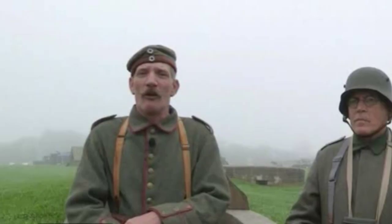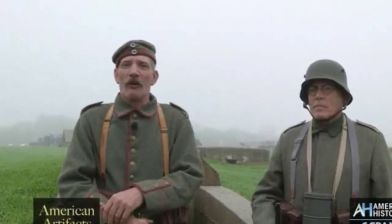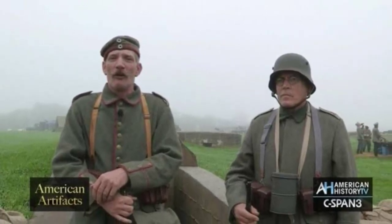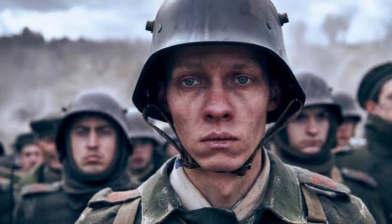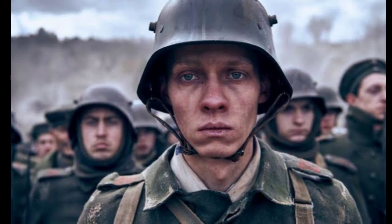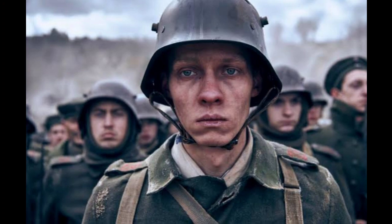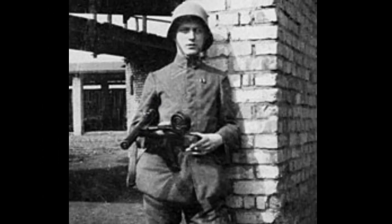As the realities of trench warfare set in, practicality began to take precedence over tradition. The uniform underwent a series of modifications to better suit the demands of the battlefield. The introduction of the Stahlhelm. The iconic Stahlhelm, a steel helmet introduced in 1916, replaced the Pickelhaube. Its design offered superior protection against shrapnel and head injuries, symbolizing the shift towards more functional and modern equipment.